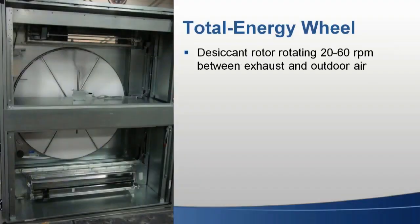The next technology to consider are energy recovery wheels. These consist of a wheel rotating at 20 to 60 RPM between the exhaust and outdoor airstream. In or on this rotor is a desiccant, an absorbent designed to selectively attract water vapor. The commonly used absorbents are silica gel, molecular sieve, and a polymer. As these two airstreams pass through the exchanger, the wheel will try to equalize temperature and vapor pressures of the two airstreams.